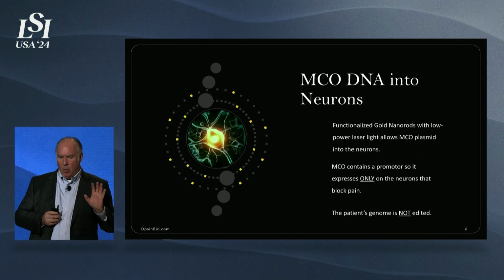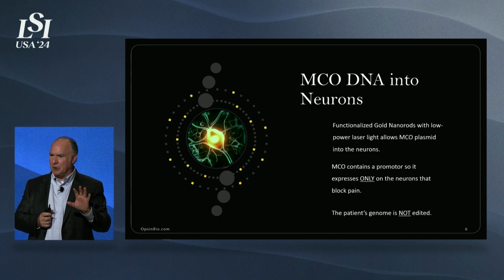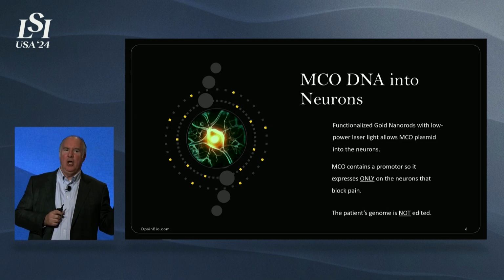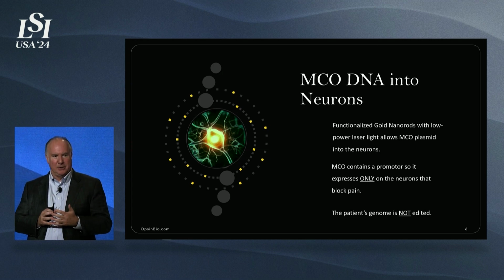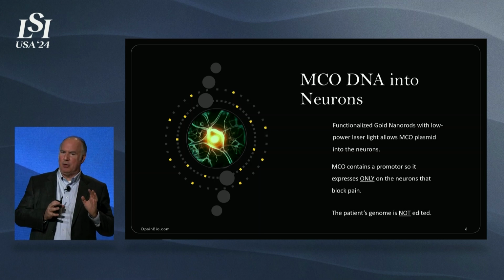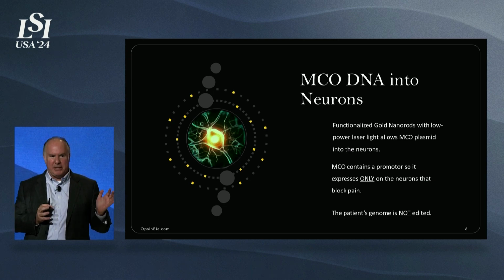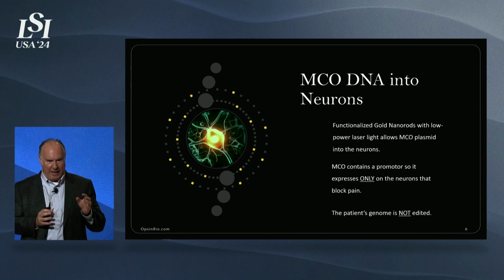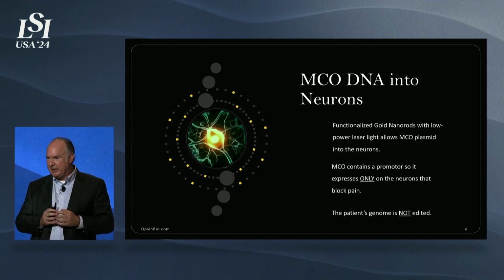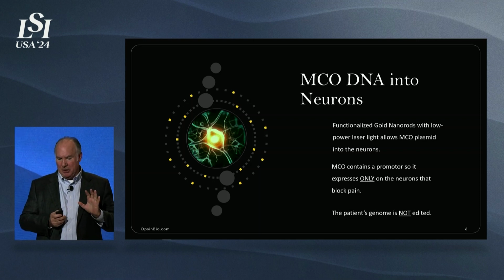How do we do this? We use functionalized gold nanorods mixed with the plasma injected in your spine, and we use low-power laser light to heat those functionalized gold nanorods, which allow the DNA to go into the neurons. The plasmid and the multi-characteristic opsin has a promoter. So the opsins are only expressed on the neurons that block pain. They're not expressed on the neurons that transmit pain, which gives us incredible specificity for controlling only the neurons that can block pain. We don't edit the human genome.